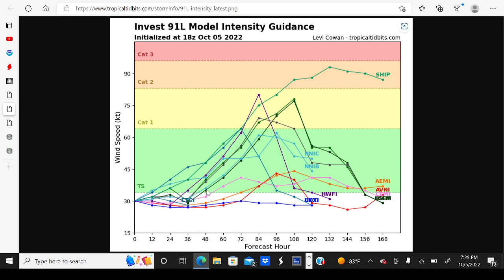And this is going to ultimately keep the system much weaker as it approaches Central America in the next 3 to 4 days. We're only looking at an upper high-end tropical storm and low-end Category 1 hurricane now, whereas yesterday we were looking at an all-out major hurricane. So this is really good news for my friends across Central America. But I will continue to watch this to see if the models trend stronger again.